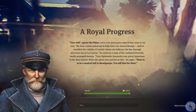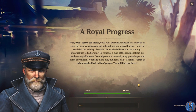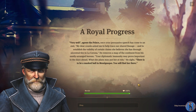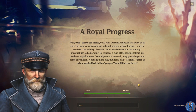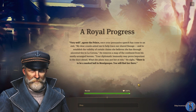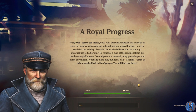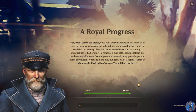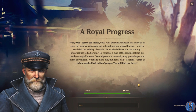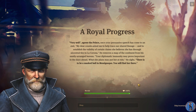Very well, agrees the prince, once your persuasive speech has come to an end. My dear cousin asked me to help trace our shared lineage and to establish the validity of certain claims she believes she has through ancient ties to La Corona. He removes a map of the continent from his neatly arranged bureau. Your diplomatic immunity may prove important in the days ahead. What she plans may put her at risk, he sighs.